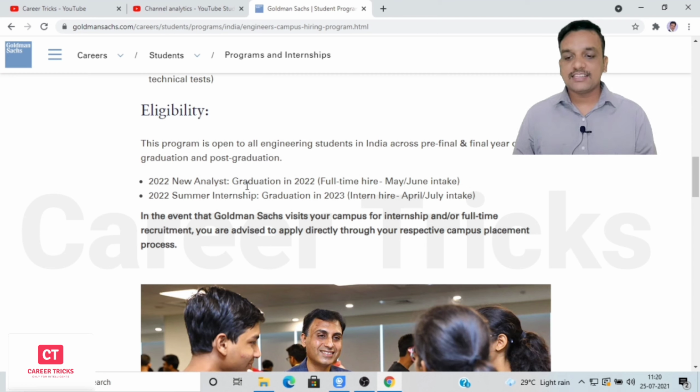The 2022 new analyst post is for graduation in 2022. This is full-time, and they are saying that again. And the 2022 summer internship is for the graduation 2023 batch. Okay, here they gave one more thing: in the event that Goldman Sachs visits your campus for internship or full-time recruitment, you will be advised to apply directly through your respective campus placement process.